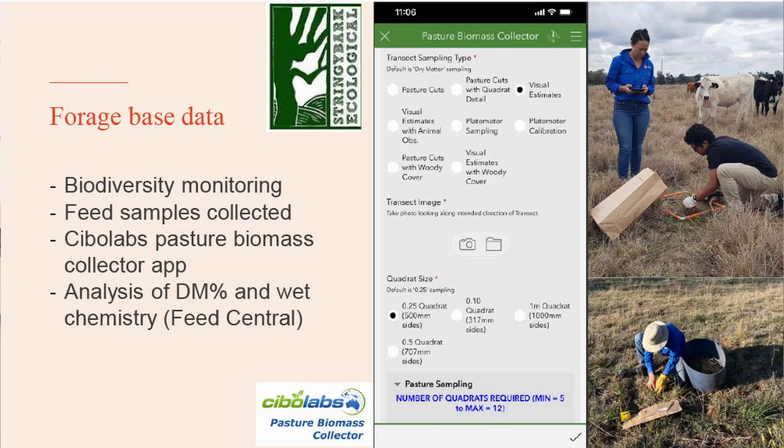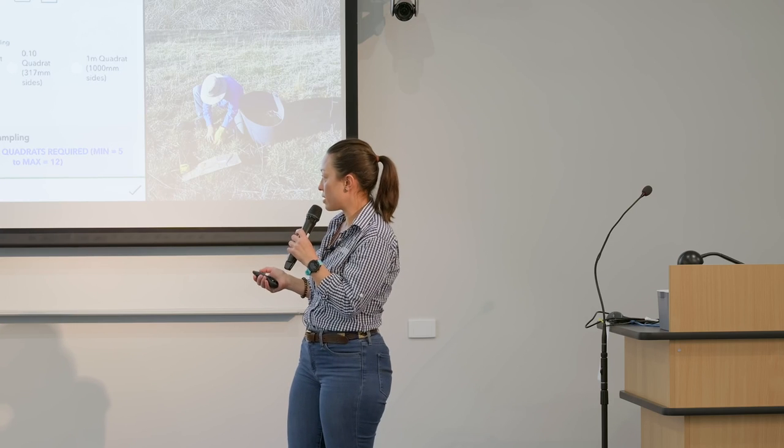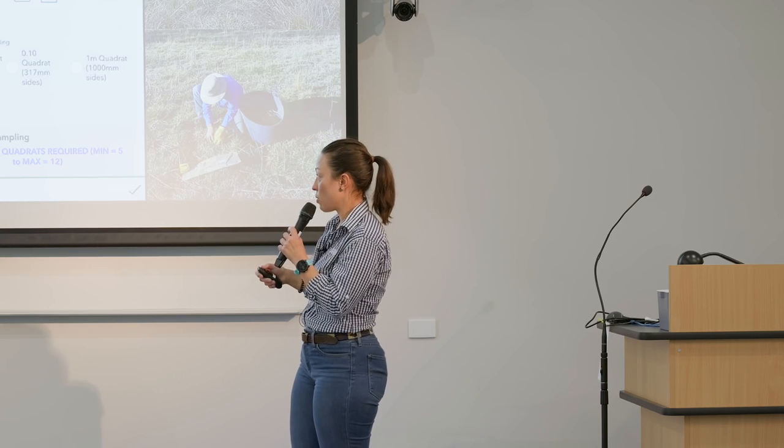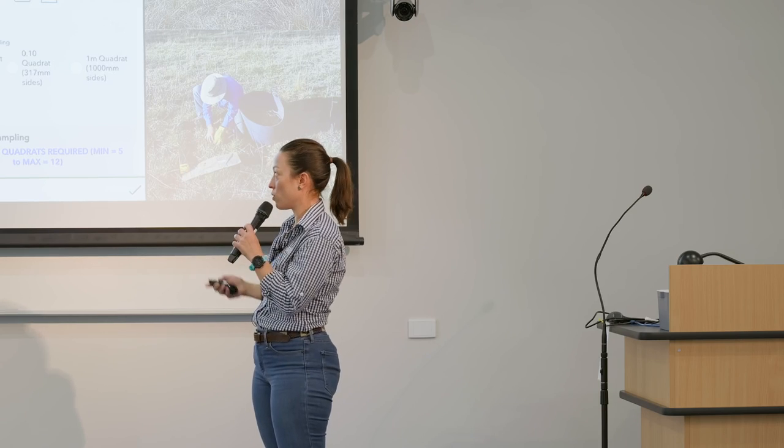So if you make changes to your grazing intensity or your durations, how does that actually change the biodiversity in your pastures? We're collecting feed samples, using a pretty standard feed sampling technique across each of the paddocks on each of the sites, trying to get pre and post grazing information. And we're sending that off to Feed Central. And we're using the SIBO Labs Pasture Biomass Collector app. So it GPS locates those feed samples, and we're correlating that to the SIBO Labs data, which I'll talk about on the next slide. So we're trying to collate as much of that Internet of Things data as we can, so we don't need to do as much forage sampling in the future and can train a model that does it automatically.